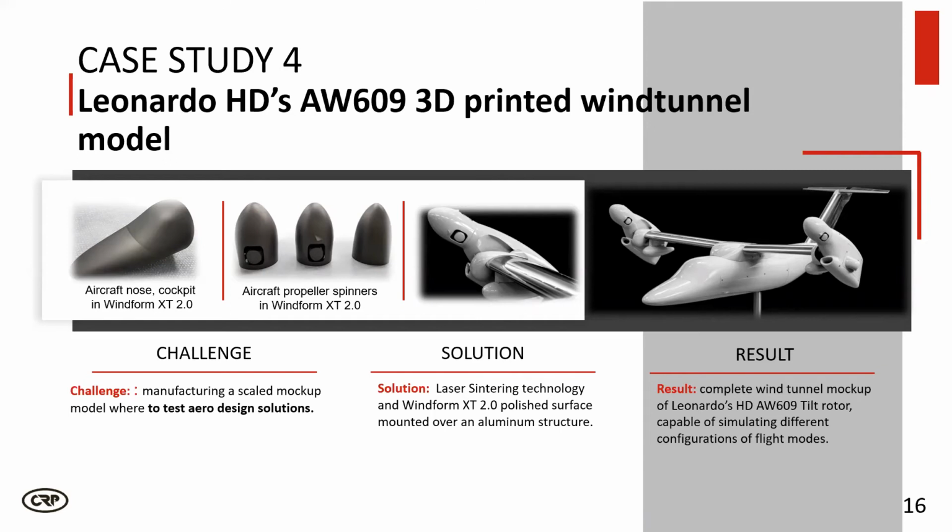The solution was manufacturing an internal structured aluminum and steel frame, milled and assembled with the external geometries that had been obtained with 3D printing techniques. The choice of Windform XT 2.0 composite material was not casual. All the goals required by Leonardo Helicopter Division were carefully taken into consideration: short realization time, good mechanical performance, as well as good dimensional characteristics. The final result was in line with the delivery and functional requirements requested by Leonardo, which was finally testing this mock-up in Leonardo's Helicopter Division wind tunnel facility at Bresso near Milan.